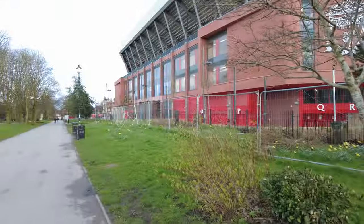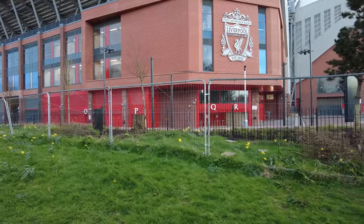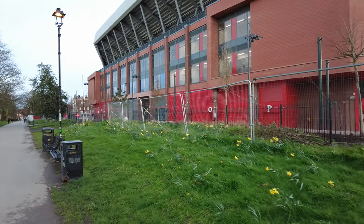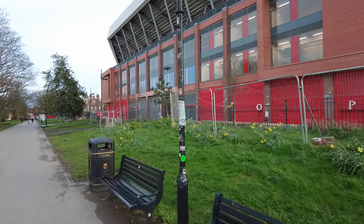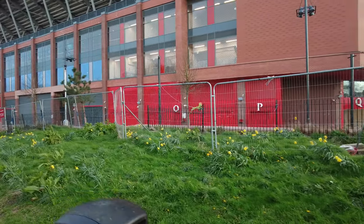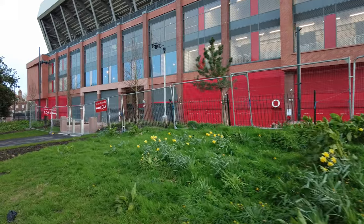I'll turn you around. There she is, Anfield Road, looking fantastic. It looks like the one shutter is up by the main entrance, so we'll have a look there. Above the window, it looks all neat now, really tidy. Still haven't done the other side though, but we'll check in as we carry on walking around Anfield Road, or near it, shall I say.